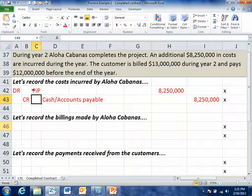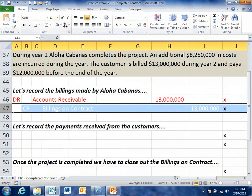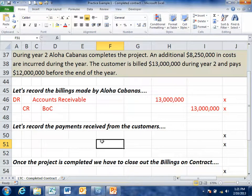Second thing we record every year, no matter what: how much did we bill the client? It says that we billed them $13 million. So anytime I send out an invoice, I know I'm going to debit AR. So I'm going to debit the AR for $13 million. The credit, however, can't go to revenues yet because we have to do these standard 3 entries. The credit goes to my BOC account, Billings on Contract, for $13 million.